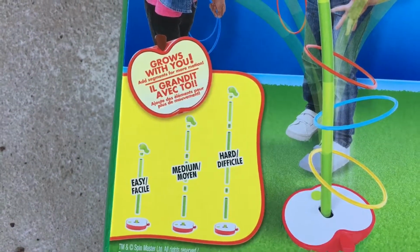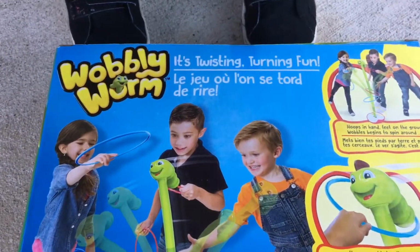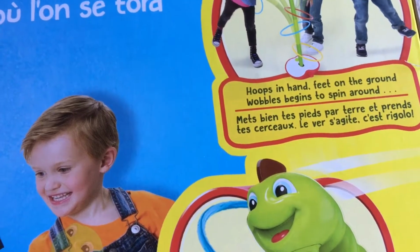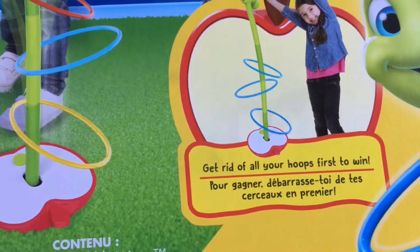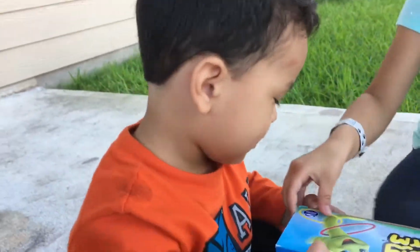It says that it grows with you. So we have easy, medium, and very hard. Oh gosh. It's twisting, turning, fun. So hoops in hand, feet on the ground, wobblies begin to spin around. Get rid of all the hoops. Whoever gets rid of all the hoops first wins. Yeah. So you gotta get rid of all the hoops. Let's open it up.